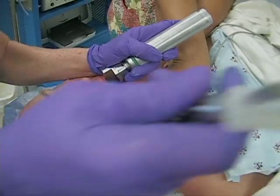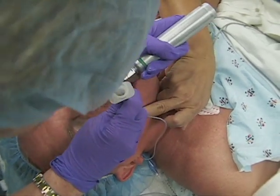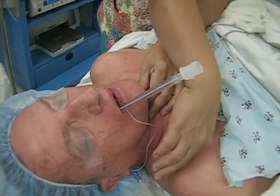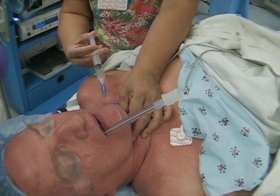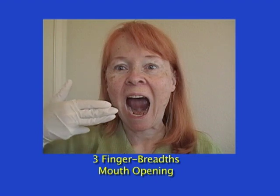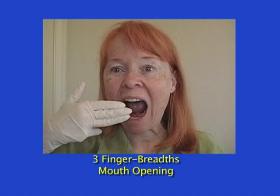Now that you know how intubation is performed, you'll be better able to predict situations when intubation might be difficult. Performing a thorough airway assessment of a critically ill patient in an emergency situation is not always feasible, although it can be helpful when it's practical to do so. Have your patient open their mouth and measure the opening. You should be able to insert 3 fingers in the average adult. Less than 3 fingerbreadths may mean difficulty.